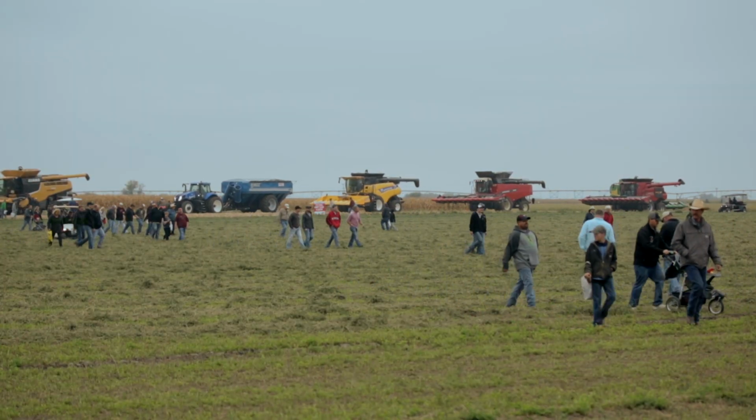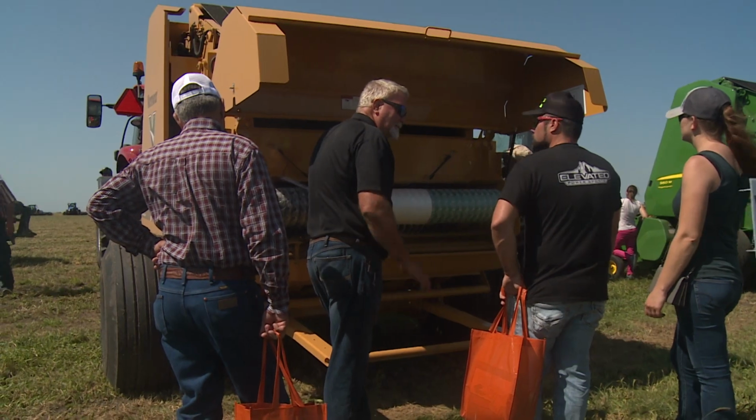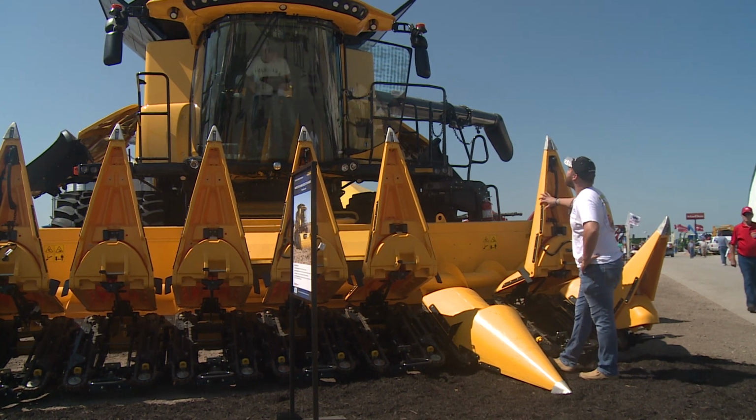So Husker Harvest Days is primarily a trade show where people that produce our food, fiber, and fuel come to learn about what's new in their industries, whether it's new services, products, things that they will take home to their operation to implement to make themselves more efficient.